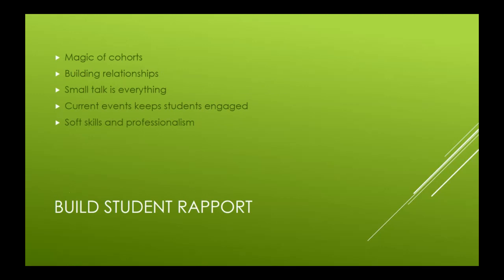Okay, we're talking about the magic of cohorts. You might have the same thing with your program, but with us, like with the Honda students, it's the same students together for the whole two years. I get them for one year, then they go to somebody else, but they're together for two years. What's nice is they really build camaraderie with each other. I've seen it so much where they're even working outside of class together, and they really get to know each other.